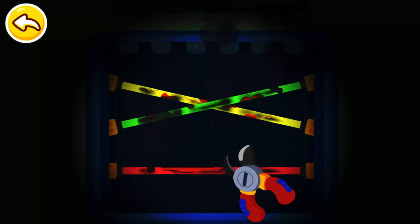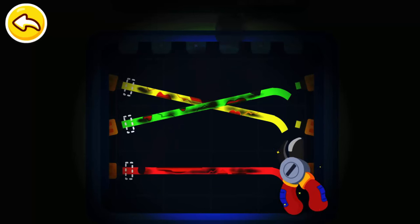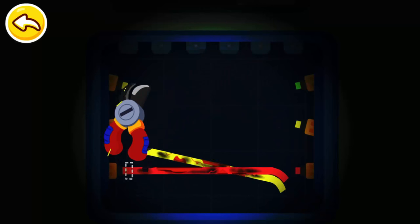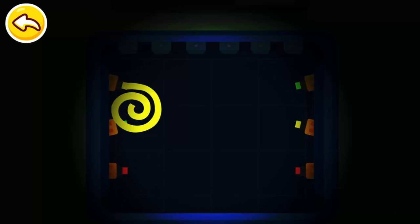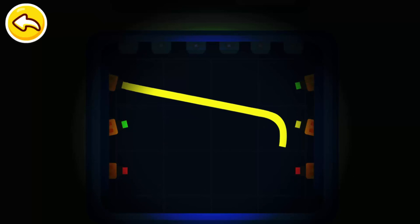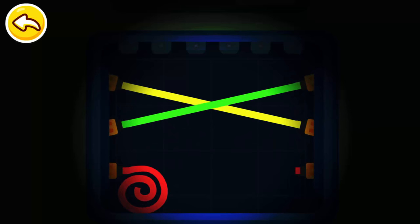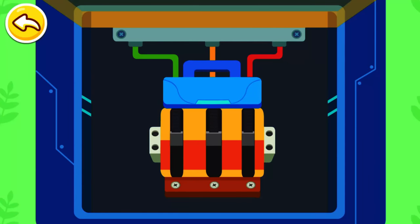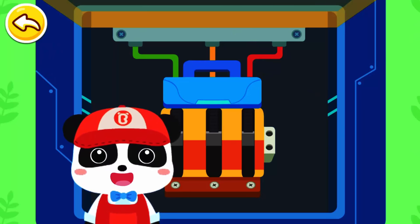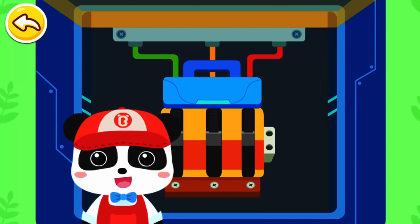Oh no! The wires have been burnt out! Cut them all with a plier. Find wire joints of the same color and connect them together. All done! The power is back on. The grocery store can get back to business. In case of circuit failure, be sure to inform the manager. Do not handle it by yourself.